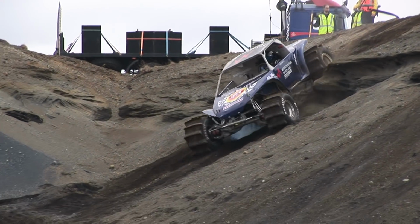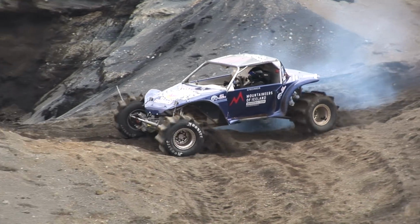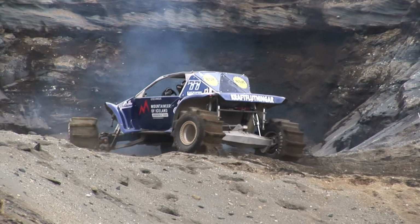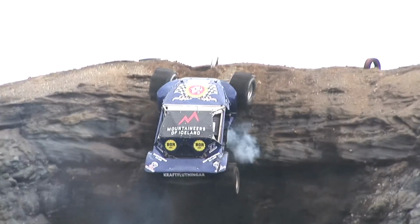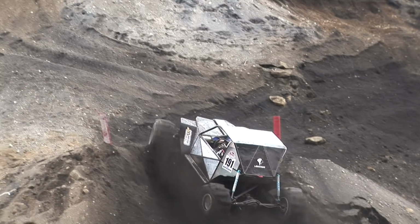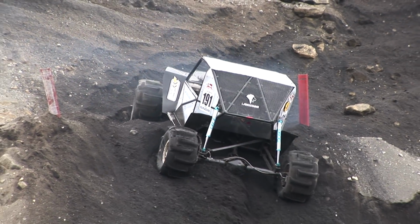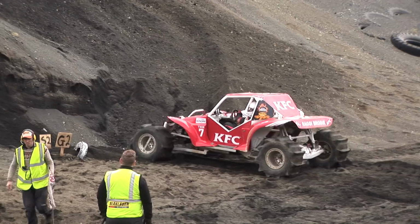Now here's Ingólfur Guðvarðarson. This is Guttenir Born. He has made it through the first half of the course without any penalties, but his car's smoking again. Now setting up for the final gate. Will he get it? Full throttle. He's seen it's been done already, and that's even cleaner. No penalty points. That's an amazing drive for Ingólfur. Fantastic. Here is Ásmundur Ingjaldsson trying the bomb. Engine problems in the first couple of courses continue. And not a lot of points.